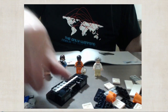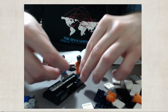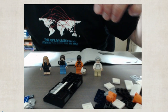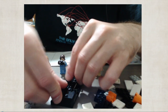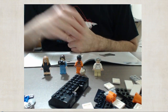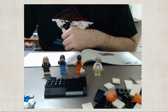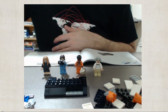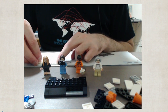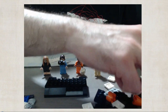And there is a 4 which goes here, and a 6 which goes here. There we go. That's the base for Margaret. And then we got that and that, which goes here. We've got some big flat bits.